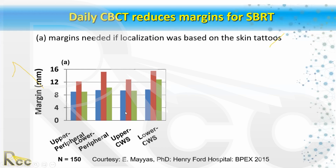And we looked at 150 SBRT lung cases. And if you just looked at localization based on the skin tattoo, this is what your planning margin using the Van Herk formalism would be. Okay, so for the different locations of the tumors, for instance, if you took upper peripheral tumors or lower chest wall tumors, you can see your margins are generally 12 millimeters or above 10 millimeters, right? 8 to 10 millimeters or even higher in the different dimensions here. So the different colors represent the AP, sup, inf, and left-right dimensions.